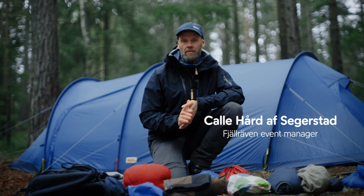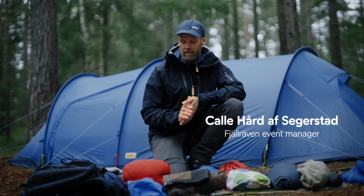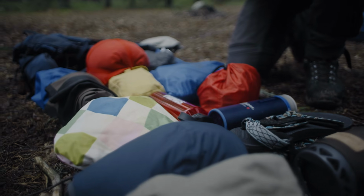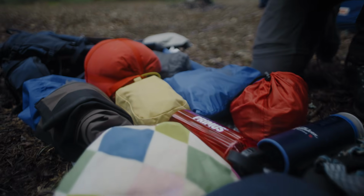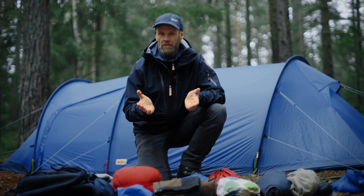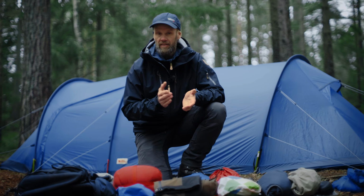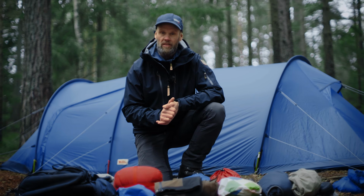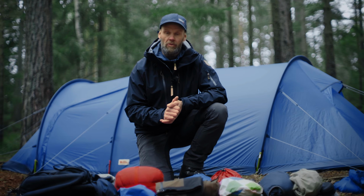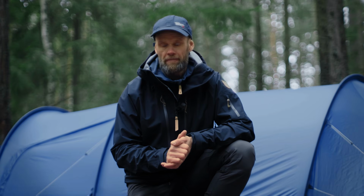Hi guys, we're out in the forest here today and we're gonna have a look at what to bring on a typical 2-night out trekking trip. It of course varies a little bit on temperature and conditions that you're gonna meet, but this is a basic setup that would take you through most summertime, spring or fall 2-night out trekking.